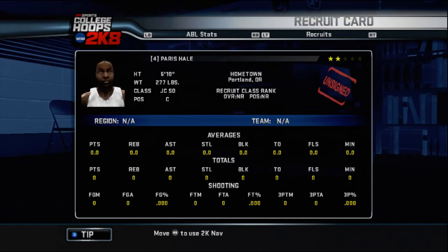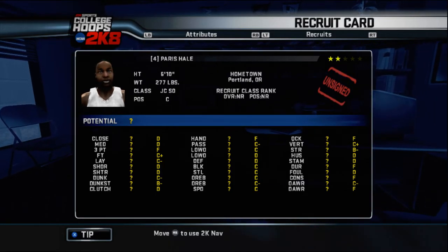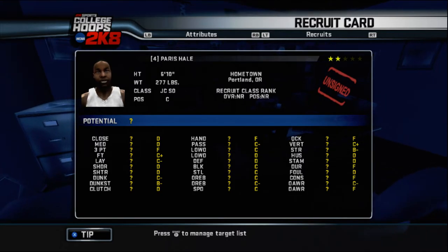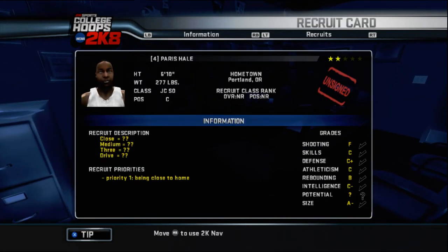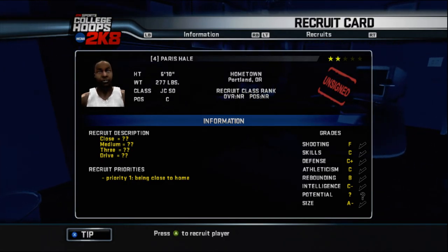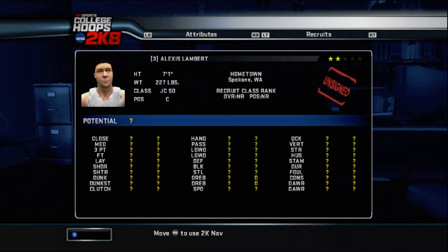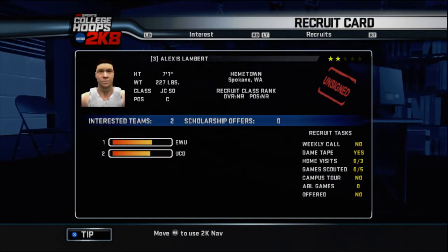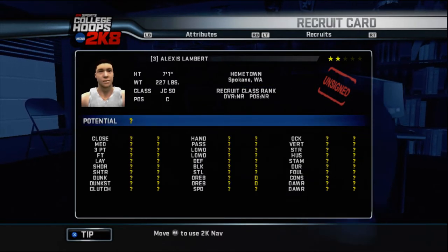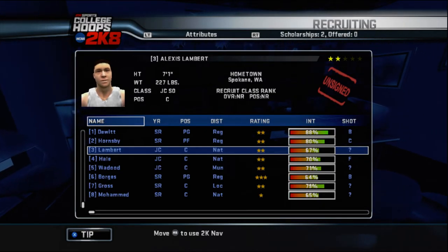Hale. Very big body. He's a banger. He's strong. Can't shoot the three. Not very good in the mid-range. He can rebound. Above average D in size. So I'll keep our eye on him. Junior college, he'd be able to come in and give us someone close to home who can play right away.